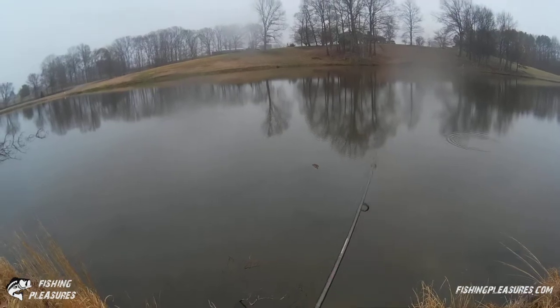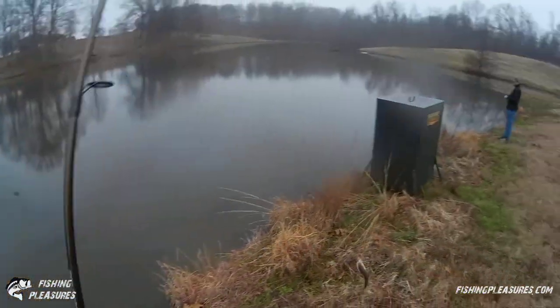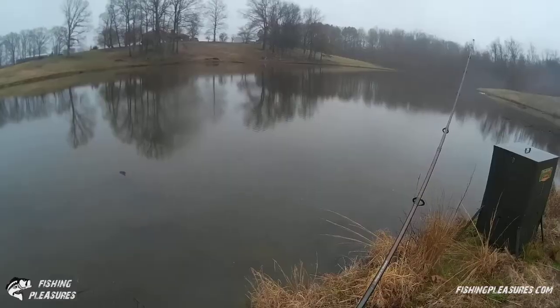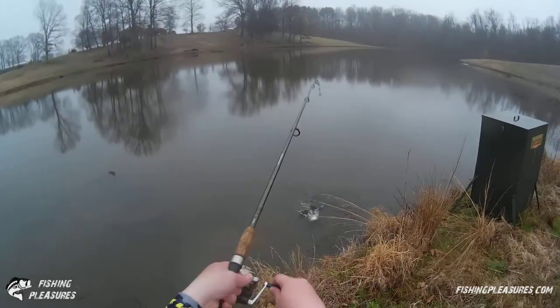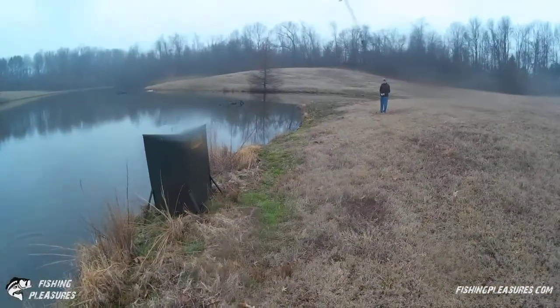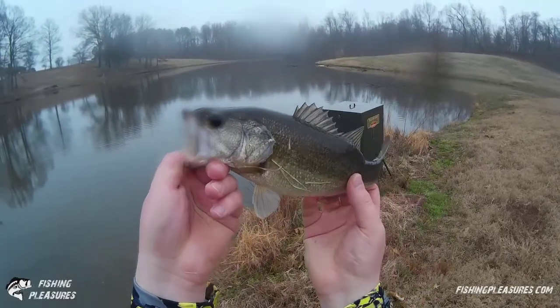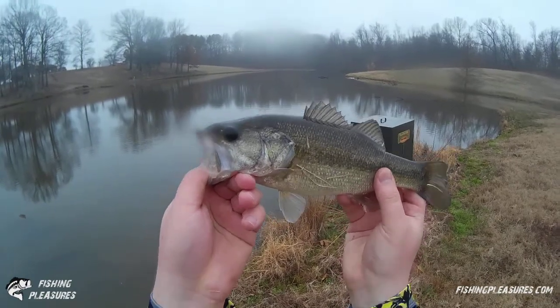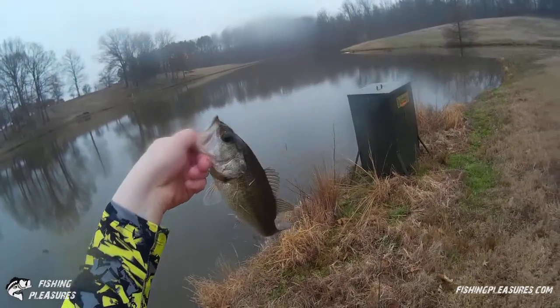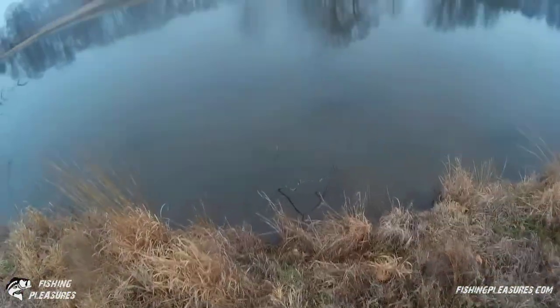Got a fish. It's a little bass. Nice little fish. Oh, he came right in. Got it right by the bank. This one's a little bit better. That's a better looking fish right there. A nice, thick, healthy bass. I'd say he's about 10 inches maybe. That's a good fish.